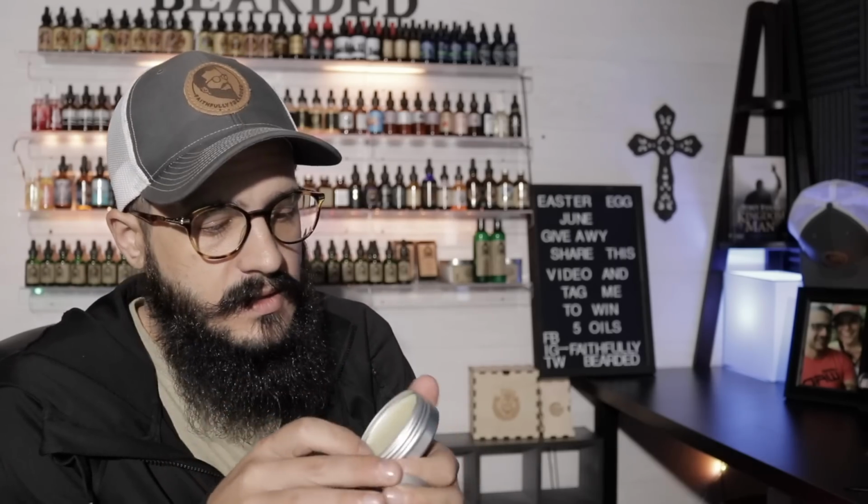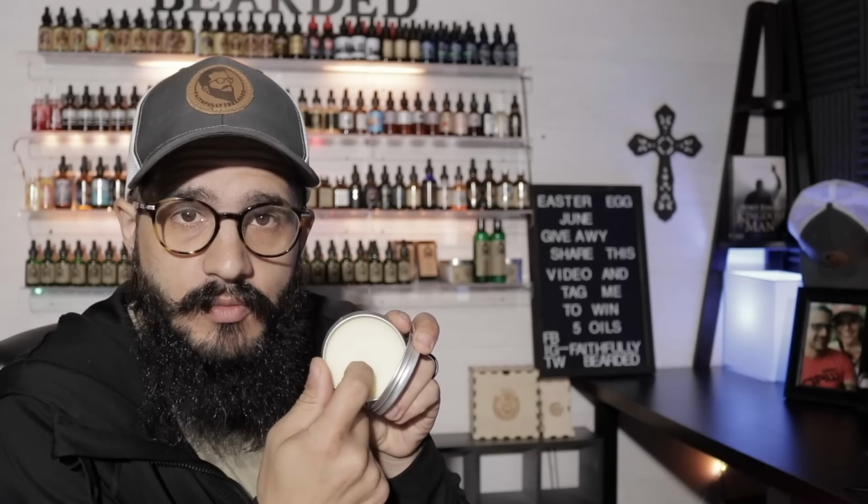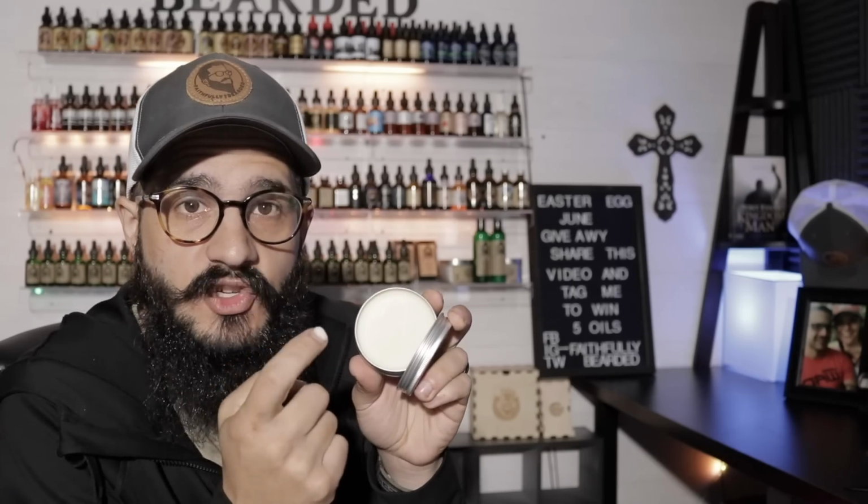I get some of the balm scent, but I also get the profile. It's not nearly as prevalent as the oil. But we get it. Let's see what the texture is like here. So we're gonna just scoop-a-roo. And it is medium, on the strong end of a medium texture.